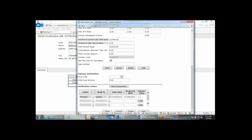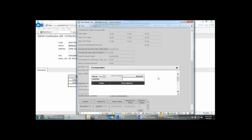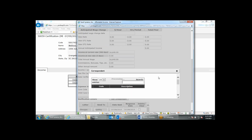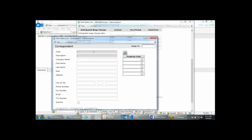And also kind of just a hint here, the 5-9 in the code section: if it has 5-9 before it, it's for the 50059 program. And if it has a TC before it, that's for the tax credit program. So just be aware of that. And then once you select that, you'll also want to select who to send it to. And we have some correspondence set up right now. These are some correspondence that you guys have set up in your database so far.